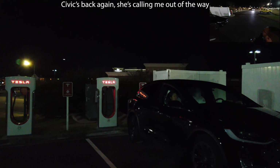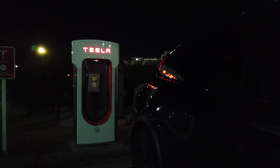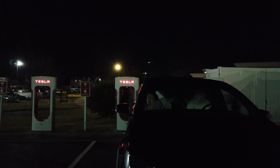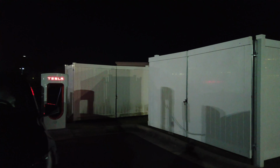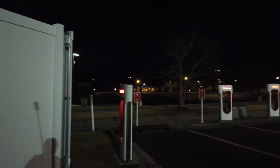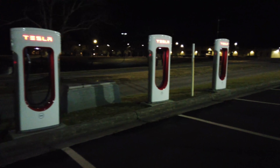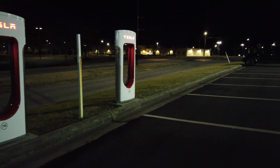So here you can see it's got a nice V shape. Alright, so super weird. You've got 1A and 2A right next to each other, and then 1B and 2B. So I think I see what they're going for there. It's just yet another unique Tesla Supercharger arrangement. And you've got 3A and 4A and 3B and 4B. So I think what they're going for here is for you not to have to worry about the car parked right next to you.